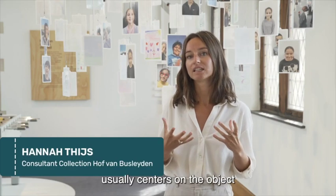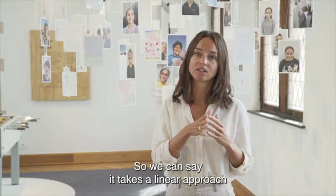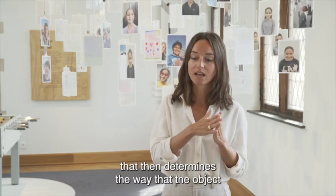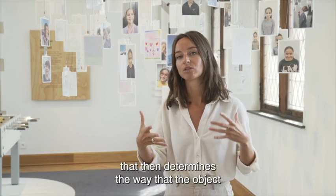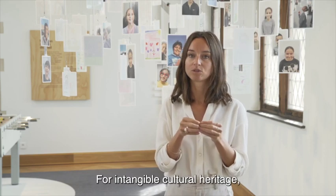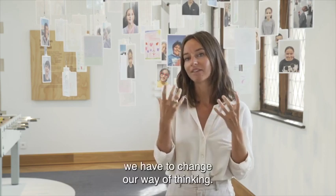Een traditioneel collectieplan vertrekt doorgaans vanuit het object. Dus dat wordt beschreven naar materiaaltechnische eigenschappen toe. En van daaruit is dat eigenlijk een beetje een lineair perspectief, waarbij op basis daarvan wordt bepaald hoe er verder met het object en met de museale collectie wordt omgegaan. Als het over immaterieel cultureel erfgoed gaat, moeten we eigenlijk anders denken.